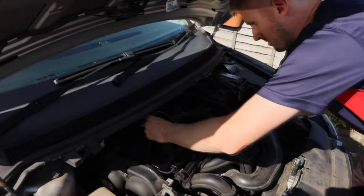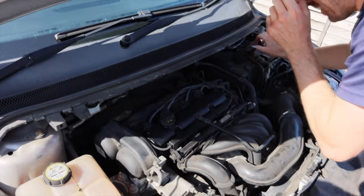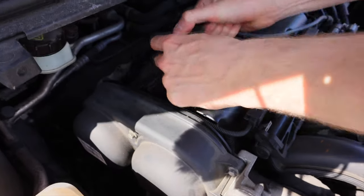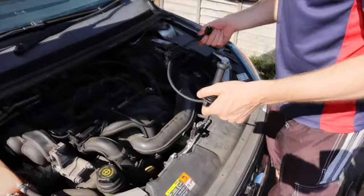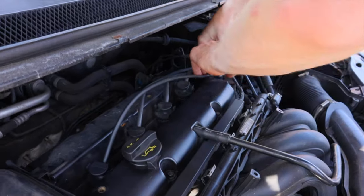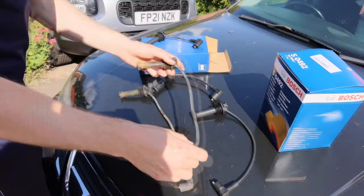This is really important when you do these. You have to do them in order because you don't want to mess up your timing sequence. I always start with the furthest away. It's pretty obvious which one it is, but I always check. There we go, that's perfect, so we know they're the right ones. And then it's just literally pop on, easy as that. I was reading a review and some people were saying that they're too long, but I suppose because they're generic, different cars will have different lengths. But we'll sort that out in a sec.